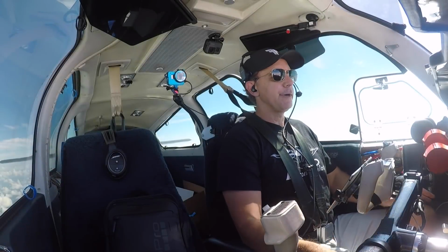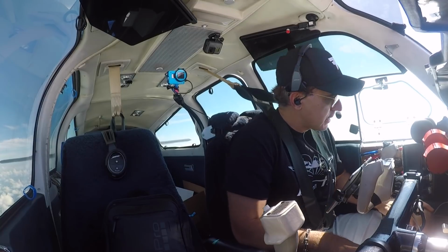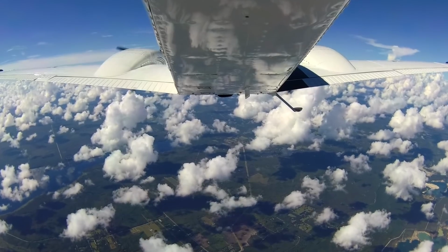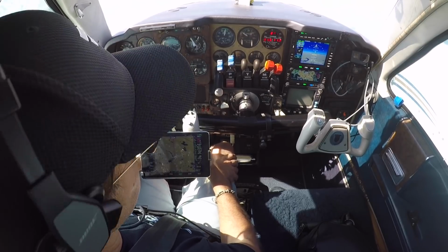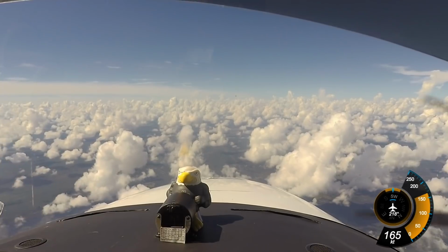So, welcome aboard. We are currently level at 9,000 feet. It is about 54 degrees Fahrenheit outside, which equates to about 12 degrees Celsius. I have an indicated airspeed of about 150 knots, and I have a ground speed of about 165 knots, so we got a little bit of a headwind, which I anticipated.